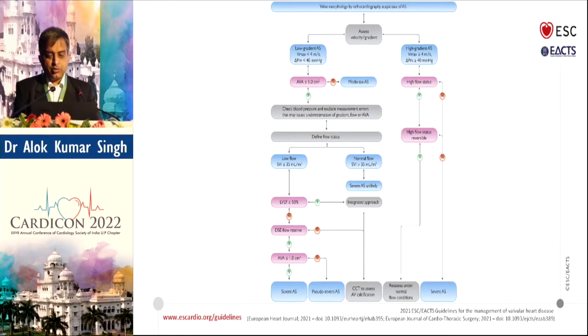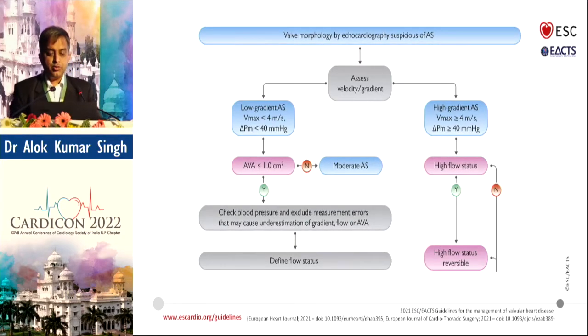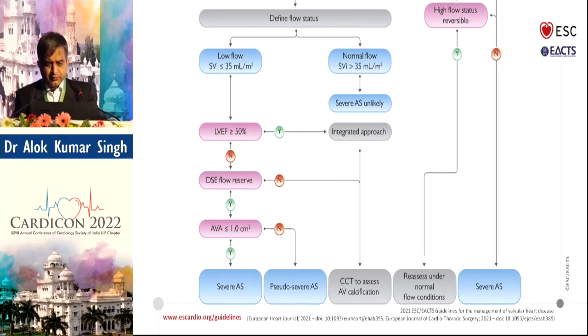Likewise, aortic stenosis: if echocardiography shows significant aortic stenosis, you have to assess the gradient. If it is a high gradient aortic stenosis, Vmax more than 4 and mean gradient more than 40, it is severe aortic stenosis. If it is a low gradient, then you have to look for the planimetry aortic valve area. If it is less than 1, then it is probably significant. Then look for the flow status.